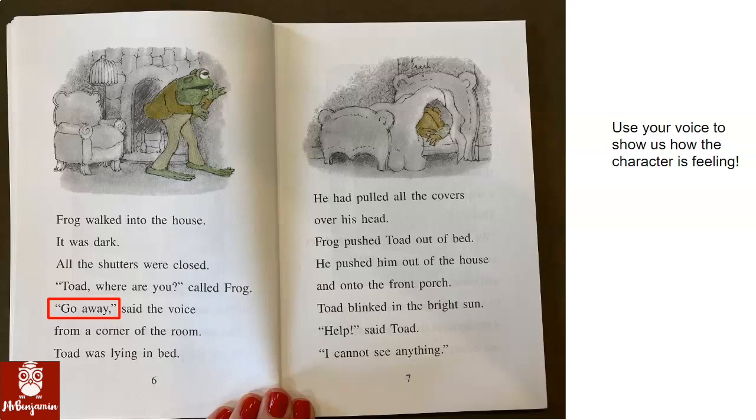Here, when I said, go away, I'm using my voice to show how the character is feeling. He's probably feeling a little angry or cranky that someone is waking him up.